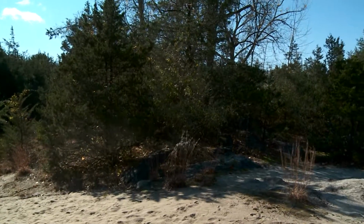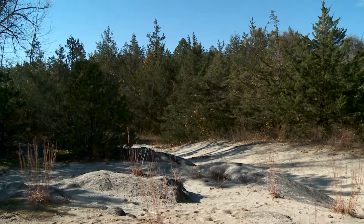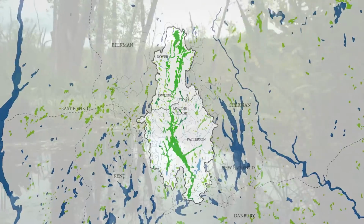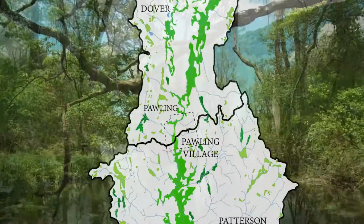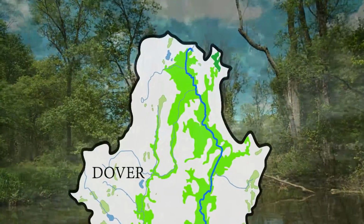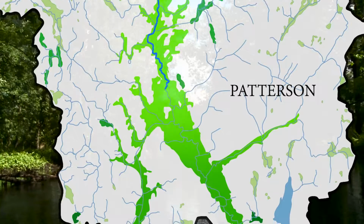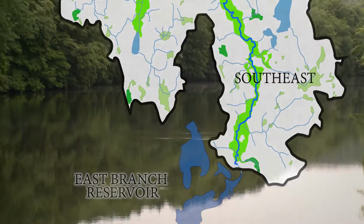The Great Swamp wetland system was created 25,000 years ago when the last glacial ice sheet scoured the Harlem Valley down to calcareous bedrock. The Great Swamp wetland lies in a 62,000-acre watershed and runs for nearly 20 miles through four towns. The North Flow follows the Swamp River through Pawling and Dover in Dutchess County, where it joins the Ten Mile River. The South Flow begins in the village of Pawling and follows the East Branch Croton River through Patterson and Southeast in Putnam County, where it empties into the East Branch Reservoir.